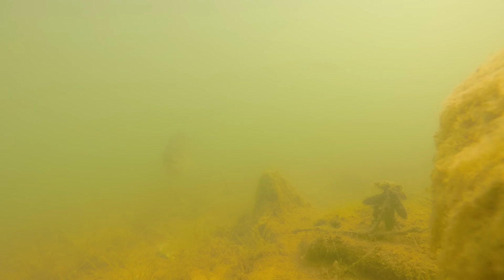A lot of the fish were spooking. Some of them were locked down. A lot of females cruising. It was a little bit difficult. See, this fish is starting to get stirred up. It's getting a little bit angry.